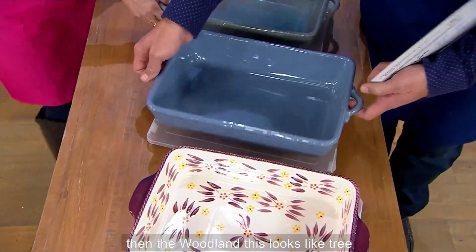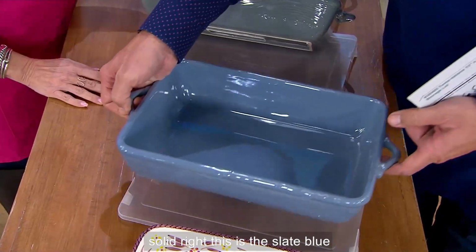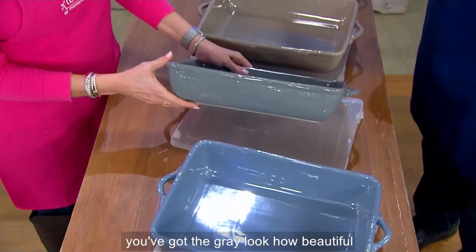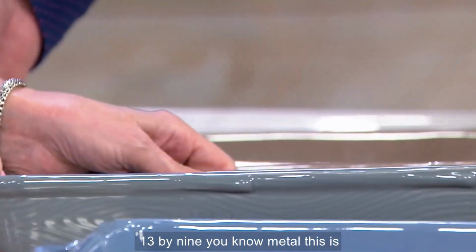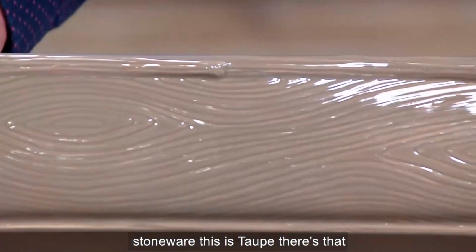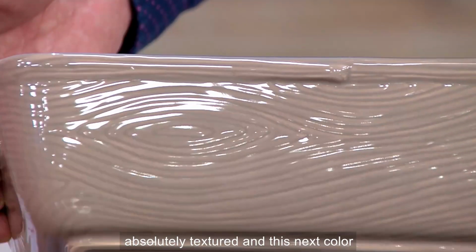Then the woodland. This looks like tree bark. Okay. Look how gorgeous this is. Beautiful solid, right? So this is the slate blue. You've got the gray. Look how beautiful this is. The wood grain texture, helper handles on the side. Like this isn't your 13 by 9, metal. This is stoneware. This is taupe. There's that wood grain. How gorgeous that is, David. And textured.